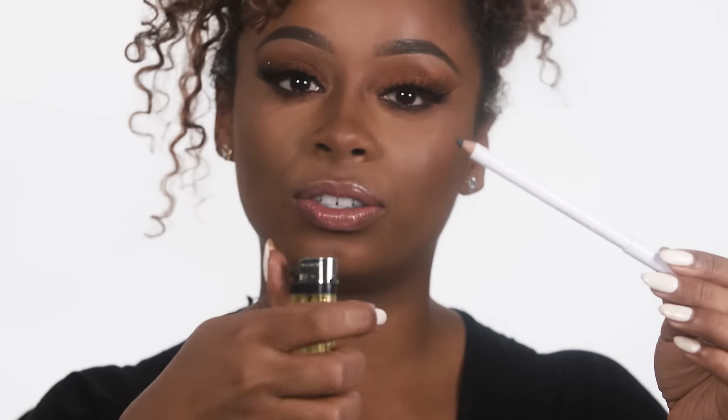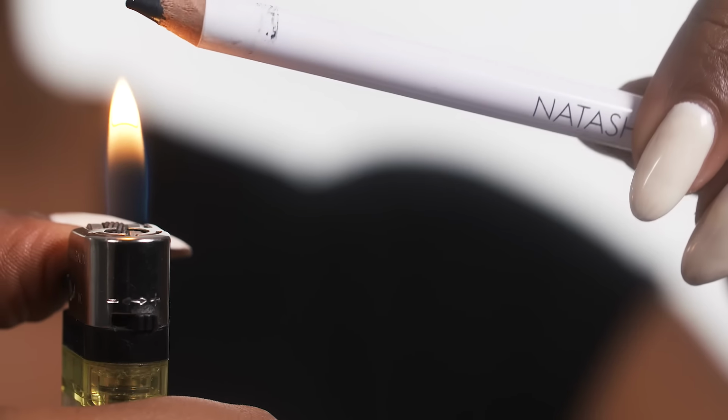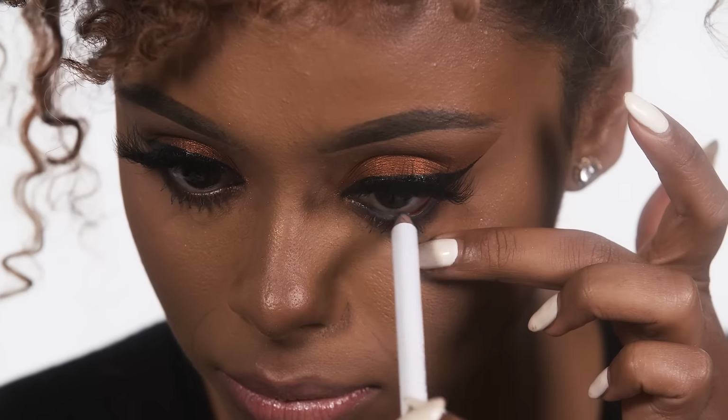So if you're finding your pencil liner a bit dry and finding it really hard to get the pigment out, no fear. All you have to do is get a light or a candle, heat the tip, check that it's not too hot, and there you go. Easy peasy. So I'm just going to quickly show you the difference between a dry pencil and one that's been warmed.